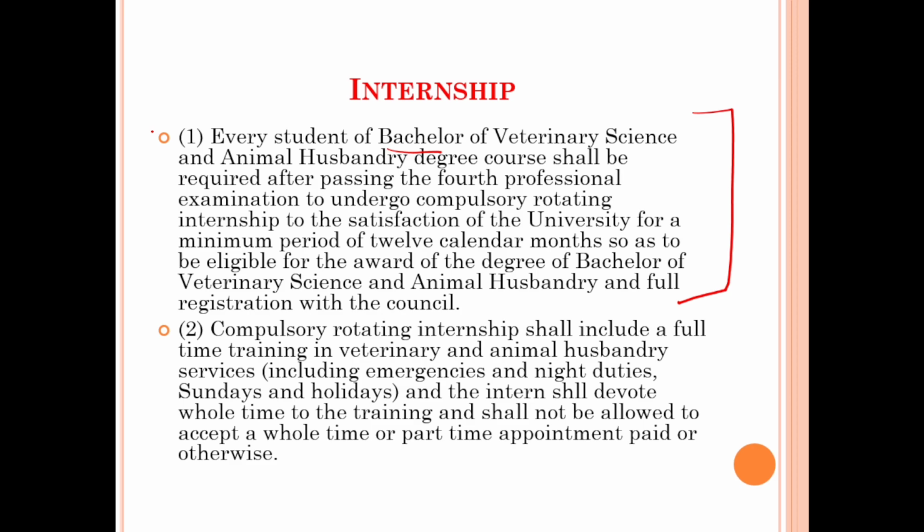This internship program will be of 12 calendar months, and if somebody is unable to fulfill all the requirements of this internship program satisfactorily, then he or she is not eligible to be awarded the degree as well as the full registration with the council.